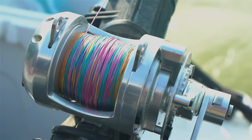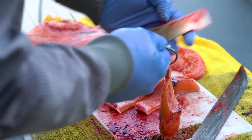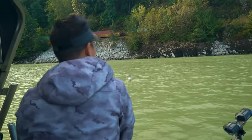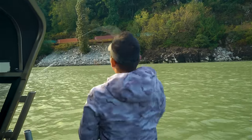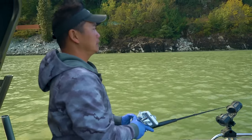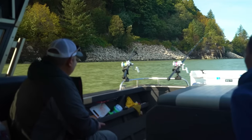Clearly, it was going to require a little patience and a bit of luck to connect with our first sturgeon of the trip. So we're gonna try and get some smaller ones, just to get back into the groove of things, you know? Yeah. How small is small? Like 4 or 5 feet or so.